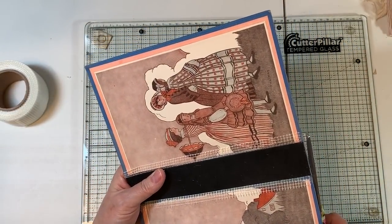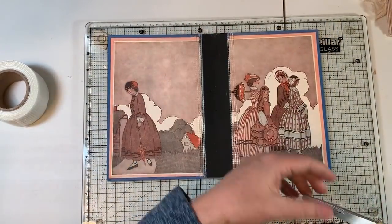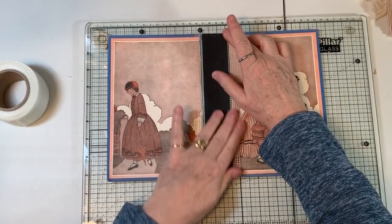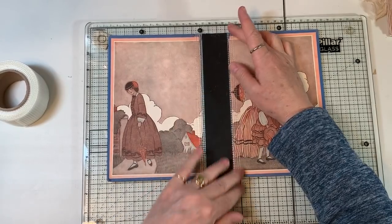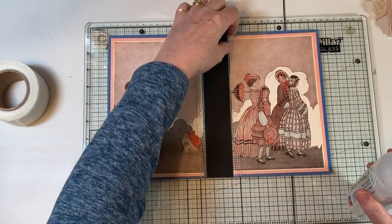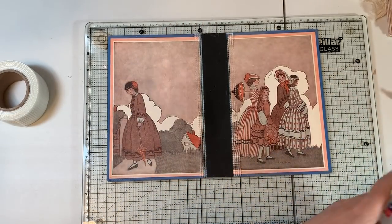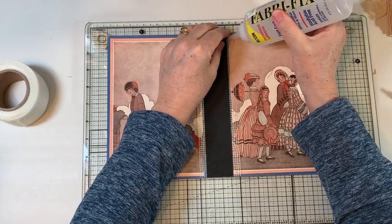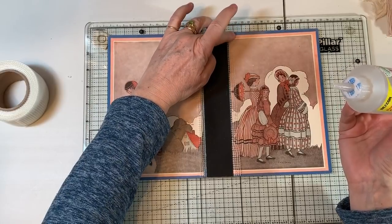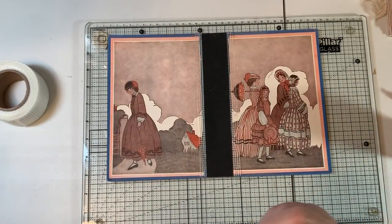So there are a lot of different tapes you can use. What I was looking for yesterday and couldn't find was my carpet tape. That works well too. So this is not wanting to stick very well. It keeps popping up, so I'm just going to put some Fabri-Tac as well as whatever's sticky. Gosh, that just doesn't want to, does it?